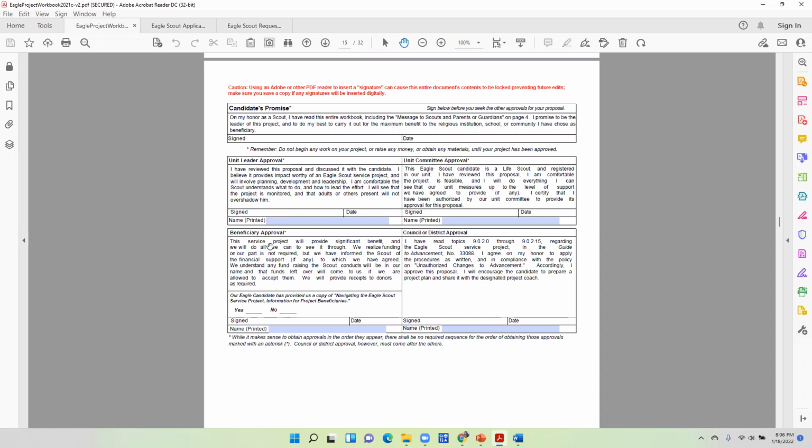Here's your beneficiary approval. This is the person from Shakespeare in the Park. And then you send it to your district's person that approves the project. If you send it to the advancement chair in that district, they'll get it to him. But in your case, it's Tony Hempel. He's from Polaris, and I can provide you that information, and he would approve it. Once you've filled this out, saved it, sent it, and got approval, you can now officially start your project.